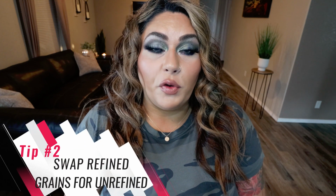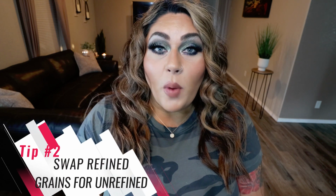Tip number 2 is swap refined grains for unrefined grains. What this basically means is swap out the white or even the whole wheat bread, as it states on the package, for breads that are healthier for you, that are filled with whole grains. Things like Ezekiel bread or whole grain bread that's unprocessed. This also goes for things like rices, pasta, and tortillas. Make sure you're checking the ingredient label and what you're choosing is as least processed as you can get it and is full of whole grains rather than processed refined grains.